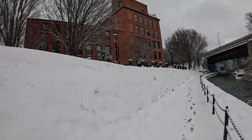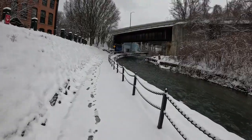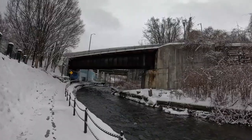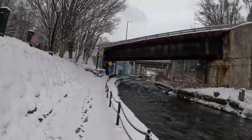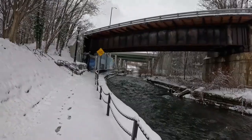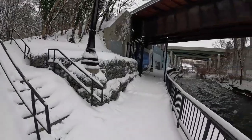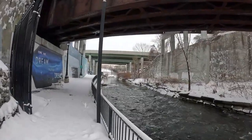Another old building up there, refurbished. Yeah, this looks like it used to be an old railroad bridge. They turned it into a road, so it definitely feels like a railroad to me. One of many railroads that come through here. Stairs that go up to the businesses. And here's where we go under 690 and all the other fun stuff.